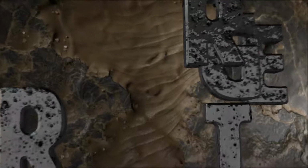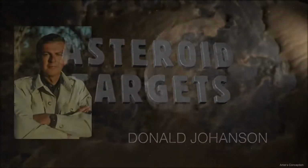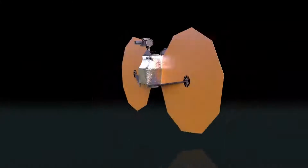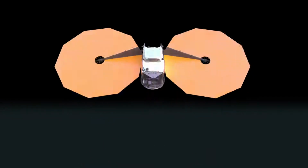The very first asteroid we get to is a main belt asteroid named Donald Johanson. We named that asteroid in honor of the researcher who found the Lucy fossil. We're going to use that asteroid to do a rehearsal on our spacecraft to make sure everything is working properly so that when we get to the Trojan asteroids, we're ready to go.